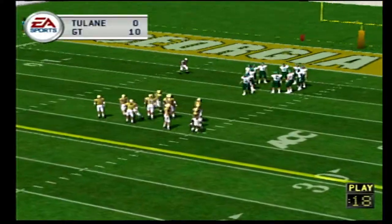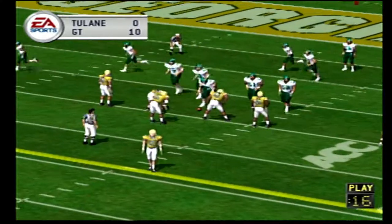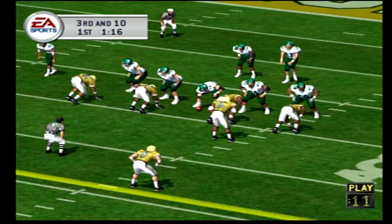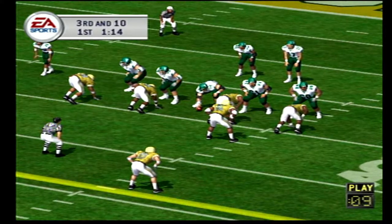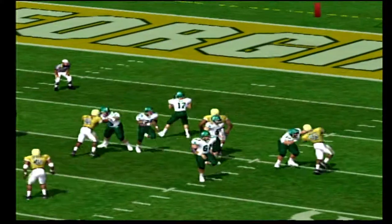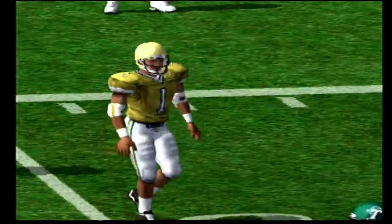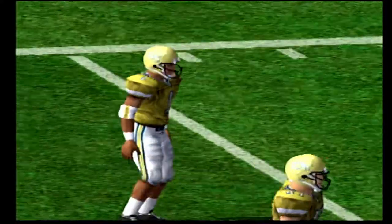Third down and 10 coming up. Ball on the 19. The Yellow Jackets line up with six defensive backs. He throws it. Incomplete. So they go three and out after that incompletion.